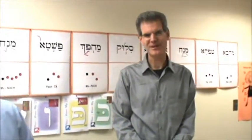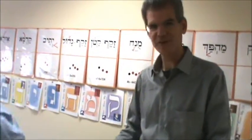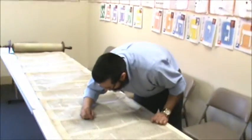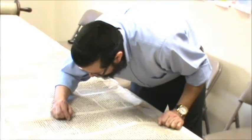Thank you so much, Rabbi Salazar. Such a pleasure to have you with us. He does such beautiful work on our Torahs and has restored several of our Torahs already. And when this one is done, and another one similar to it, we will be able to use it here at Adath. And we look forward to that very much.